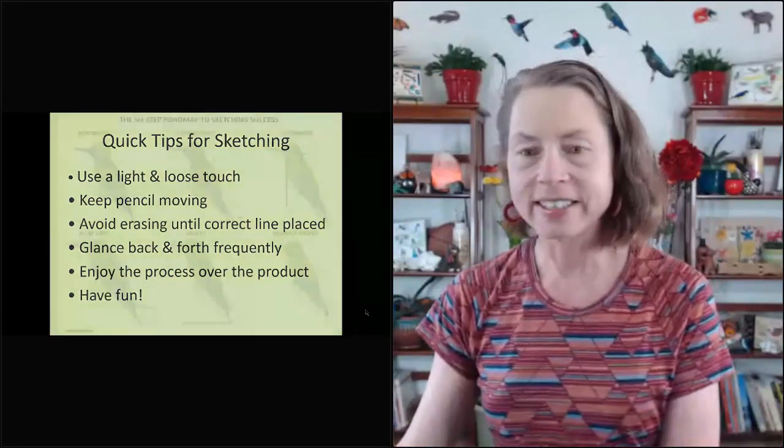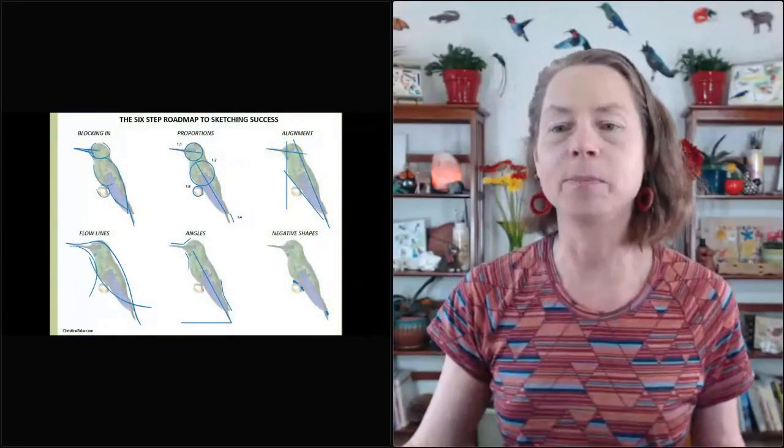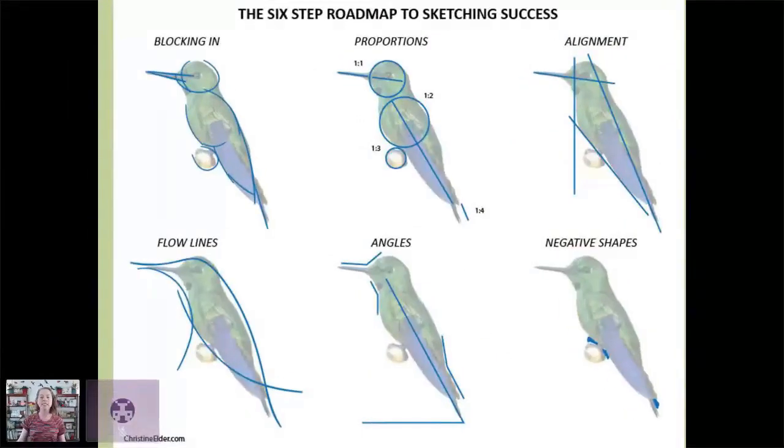Okay, and then let me make this bigger here. Now, this is what I call my 6-step roadmap to sketching success. And this is something that you can also download from my website. Again, if you didn't hear it before, down below it says click here for resources, and that goes over to my website. And there are resources like this that you can download.